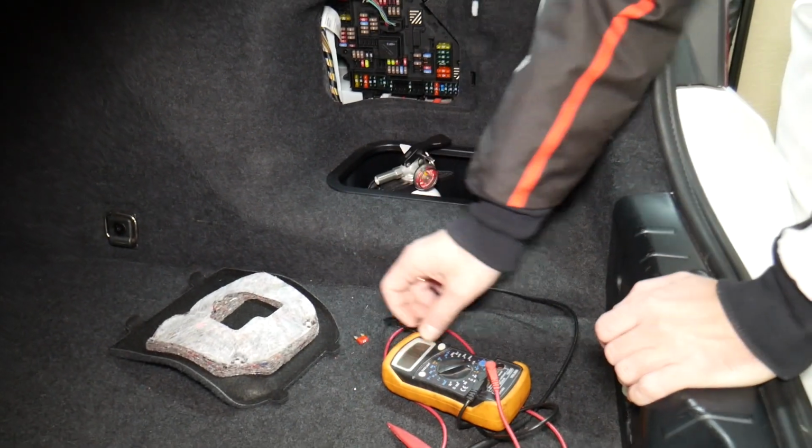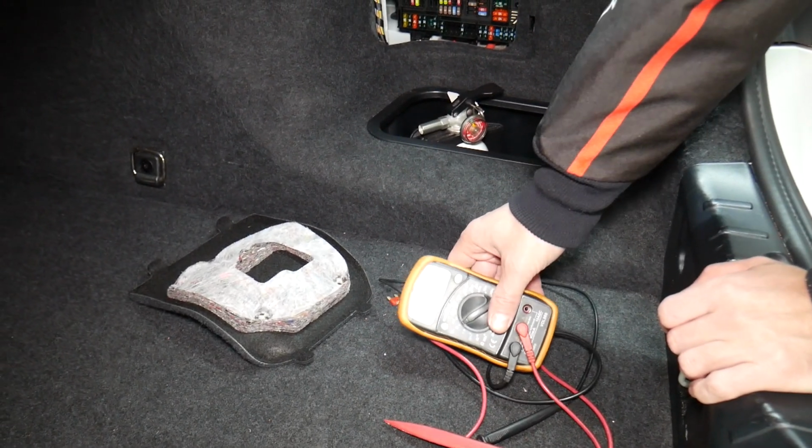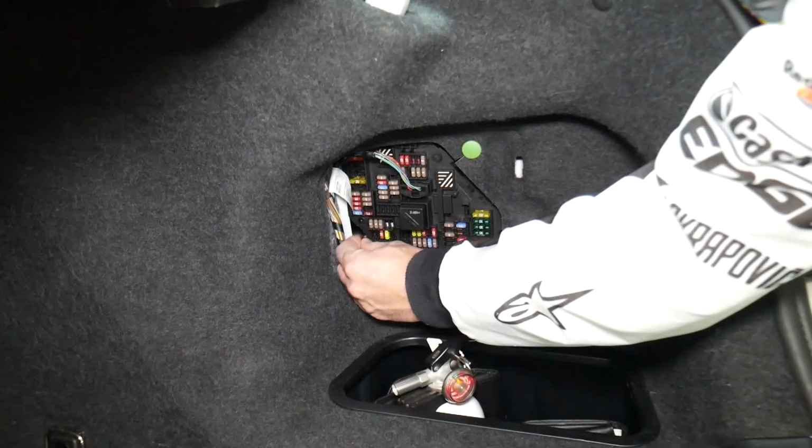You practically wasted your money. So all you have to do is check your fuses, that way you don't waste money, guys. So always test your fuses, even if you think it's good, always test it. It even happened to us, guys, okay? And we work on cars all the time.